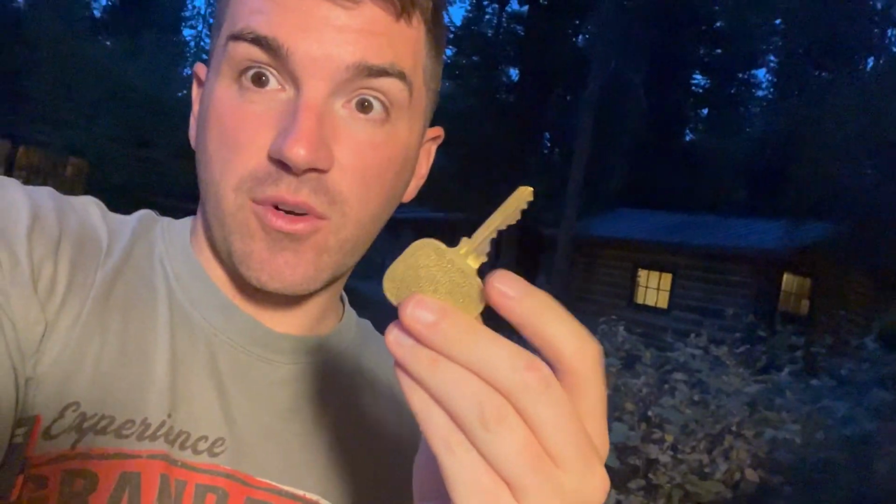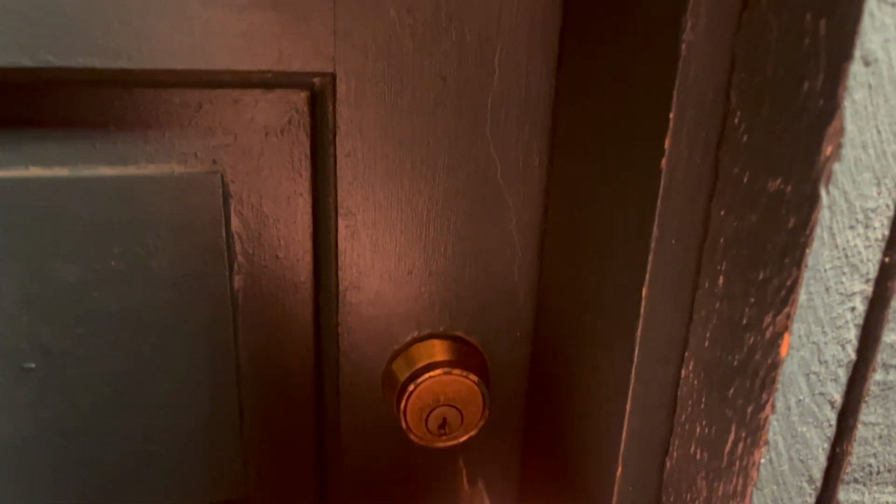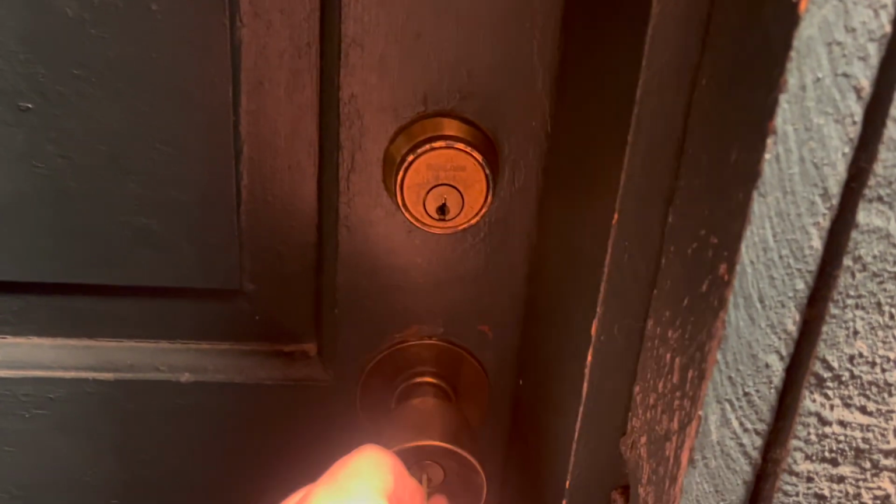Welcome to Colter Bay. We're here at cabin 219. We've just checked in and got the key. So apparently it's an automatic lock on the door. Let's see what it's like inside. See if I can actually make this work. Not that one. This one. There's a light switch.